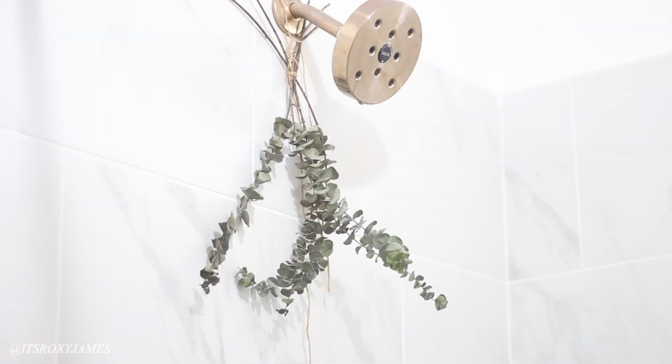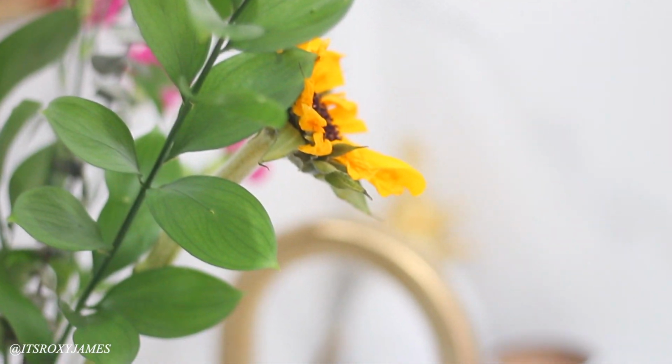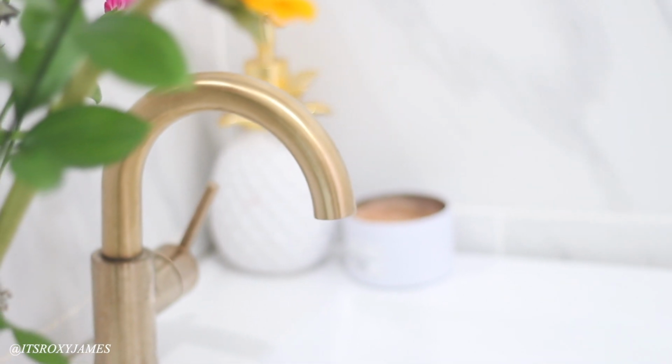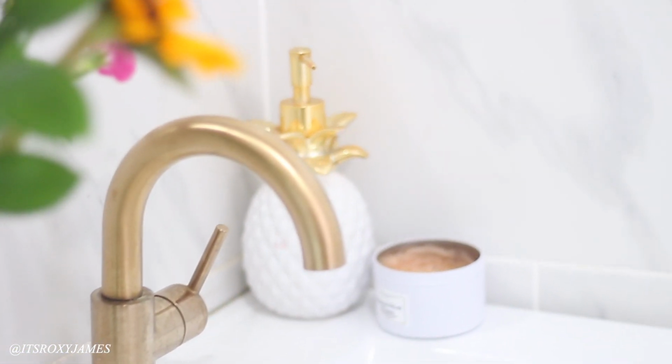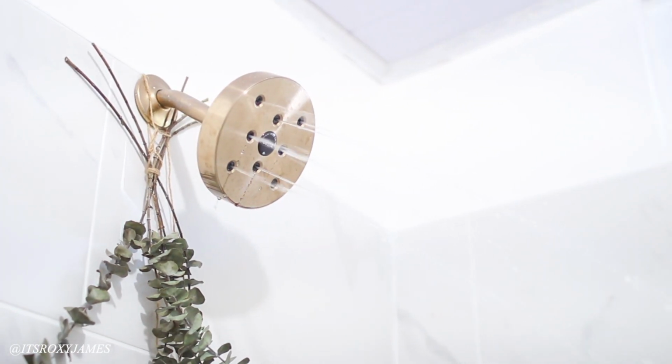Okay, so the first part that I'm so obsessed with is the gold hardware, and it was something that I knew I wanted when I was doing this bathroom and I didn't want to budget it. Even though the gold was kind of hard to find, the company that I worked with found it in the end, so it was perfect and I absolutely love it. It made such a difference in the kind of boho vibe that I was really going for.